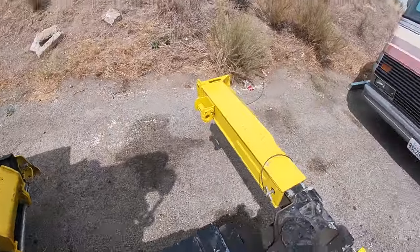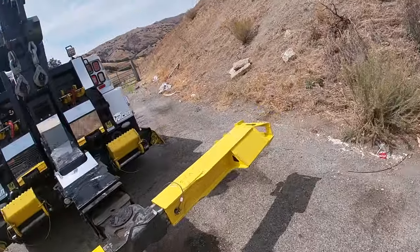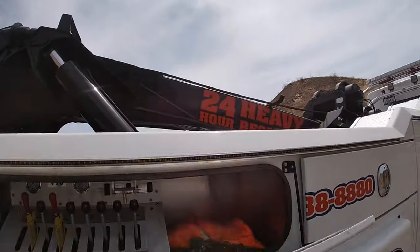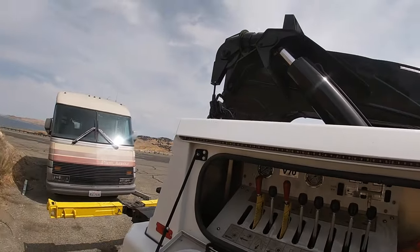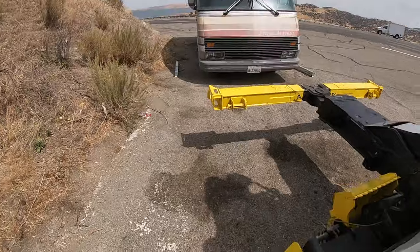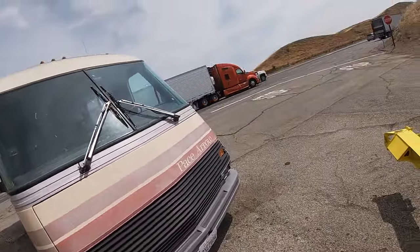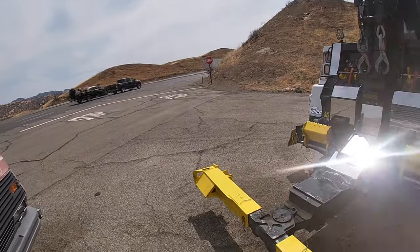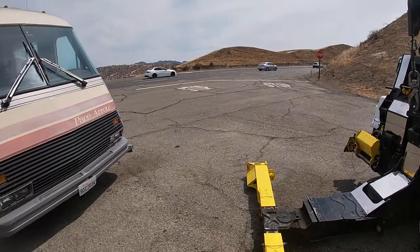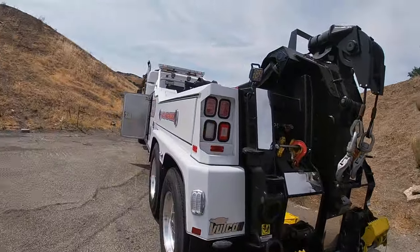This type of RV with the wishbone suspension, I don't know another way to tow it. If you guys got any suggestions, let me know in the comments. Because I really don't know another way to tow this. I can't use forks, because I feel that there's not a good place to put my forks in. Alright, I'm gonna back up a little bit.